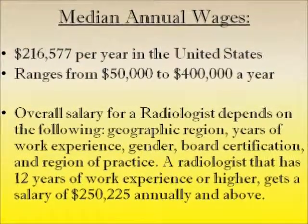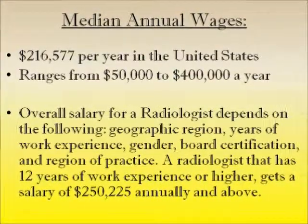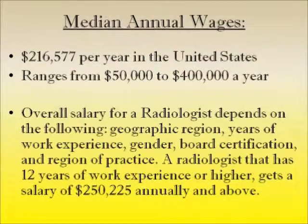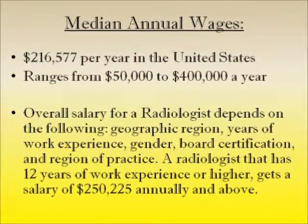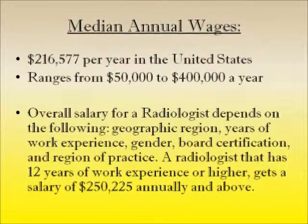Median annual wages are $216,577 per year in the United States. It ranges from $50,000 to $400,000 a year.